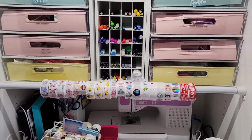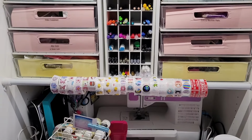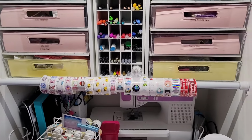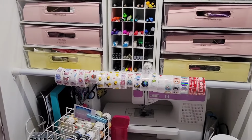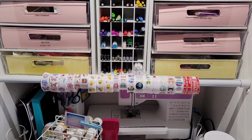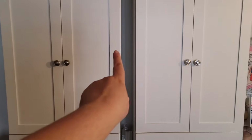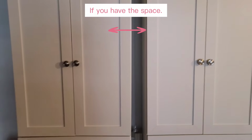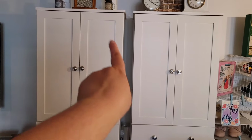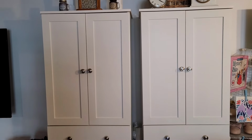If you have sticker rolls, especially if you have a DreamBox, you could do this sort of thing. I just got this tension rod from the dollar store, and it fit perfectly in the DreamBox, luckily. But if you don't have a DreamBox and you want to do something like this method, what you could do is say you've got a couple cabinets. I have cabinets over here. I would say space these guys apart quite a bit. Say you've got more space in your craft room, space them apart, and then maybe put a tension rod between the two. And you could probably put a few tension rods if you've got a whole bunch of stickers.